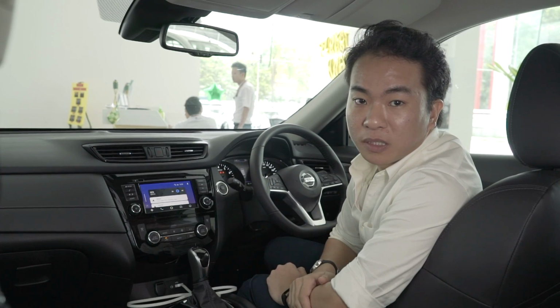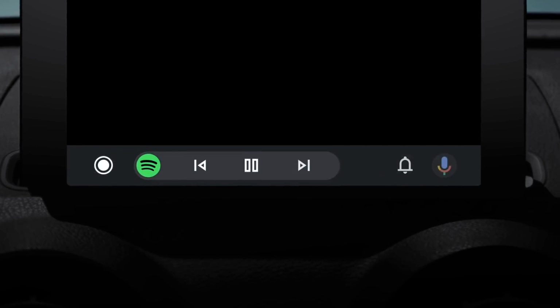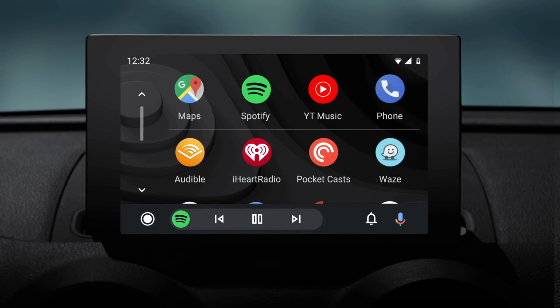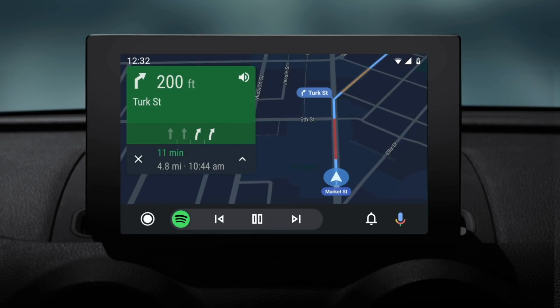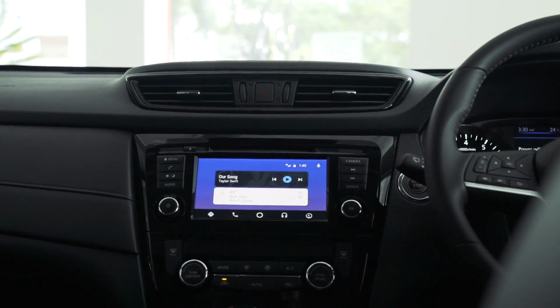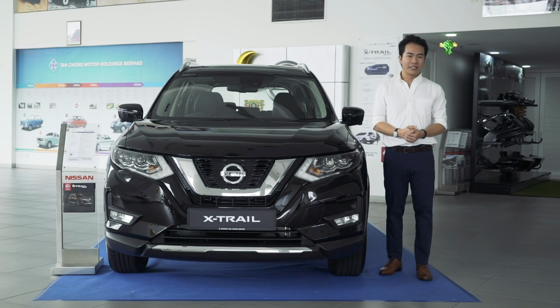Again, this interface will change in the next update. There will be an app screen just like you have in Apple CarPlay, as well as a new bar at the bottom with controls for your music, as well as a home button and a button to activate the Google Assistant. All in all, it's nice to see that the X-Trail gets these new connectivity features to make it stand out in the segment. And better yet, it's now available across all variants.